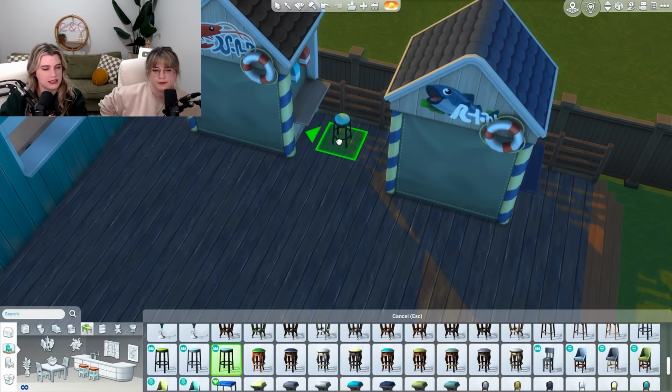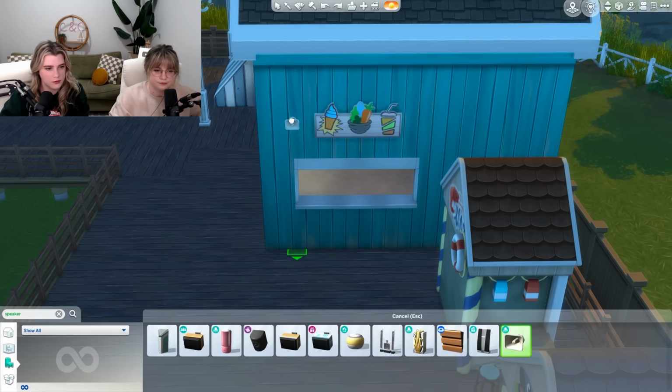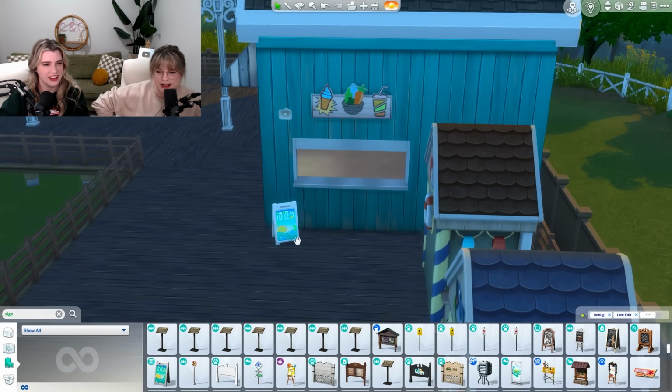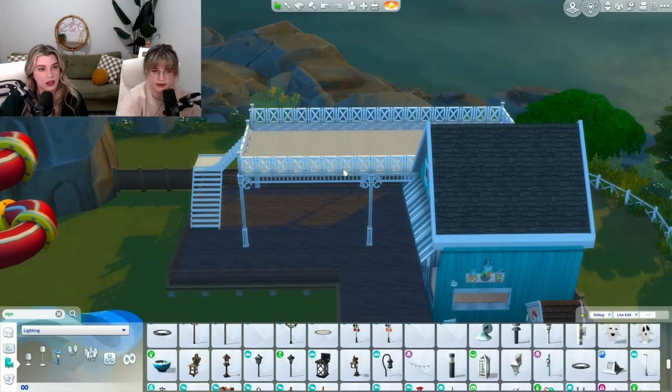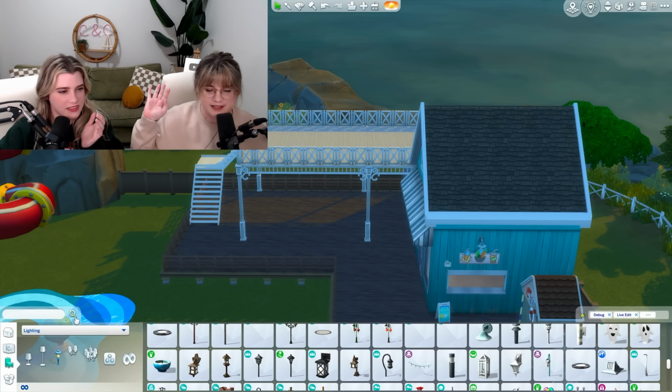These little food things will slot stools, and then your Sims can sit here. I've never seen that before. What if we did this as if it's for your order up? Somebody said, number four, order up. Do we do some string lights up here? Yes. I know exactly which ones I want to use. I literally took my hands off the mouse because I figured you were about to take over. Yes. They're blue.